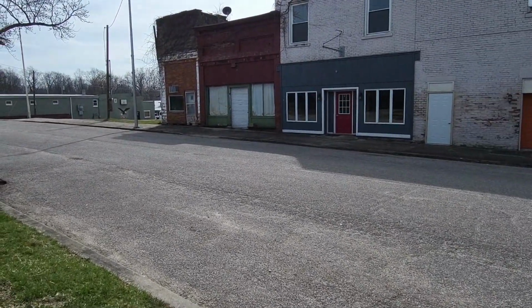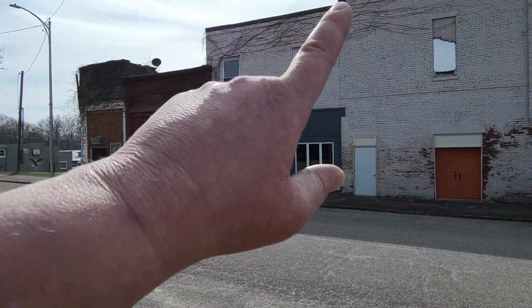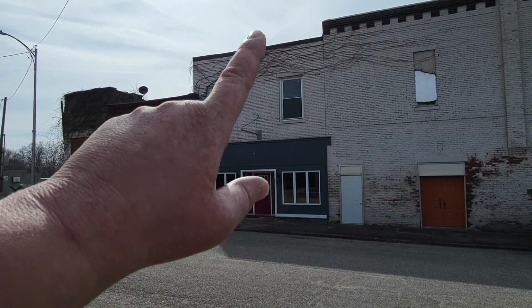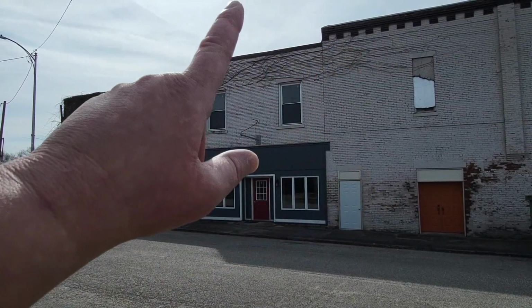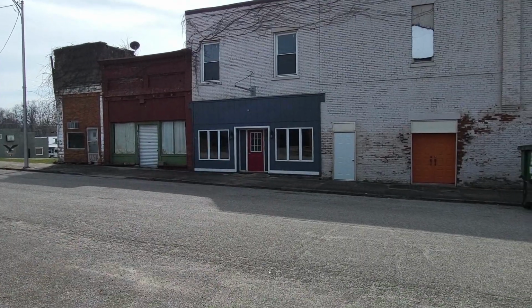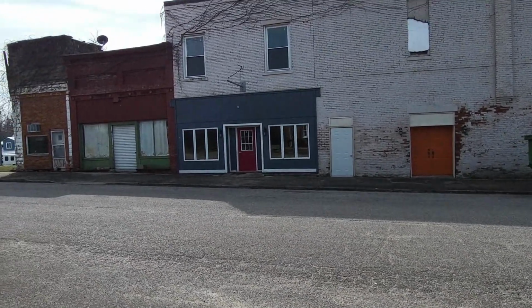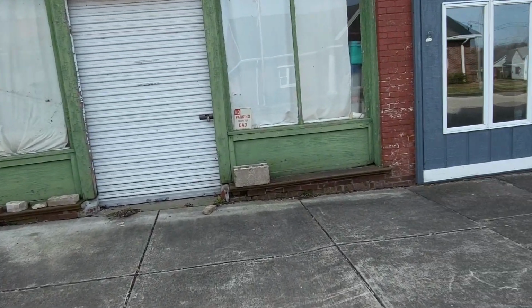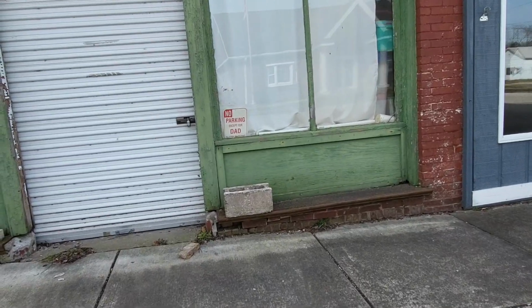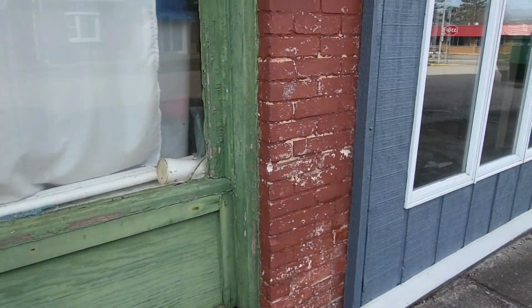I'm not sure. See that part in the back where the roof line ends? There's a crack down there. It looks like something was built into there. Doesn't look like the original part of the building. Not sure what this building ever was. No parking except for Dad. It's got a real small garage door on it.